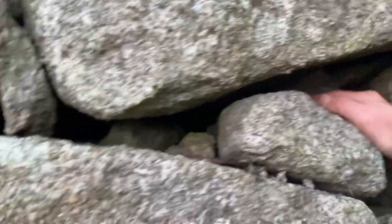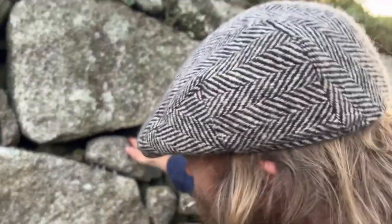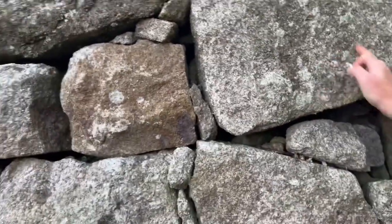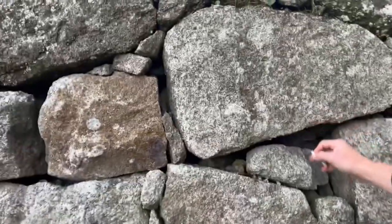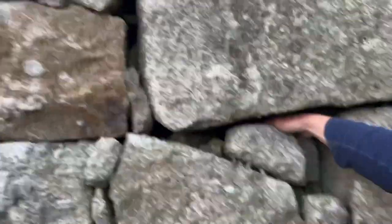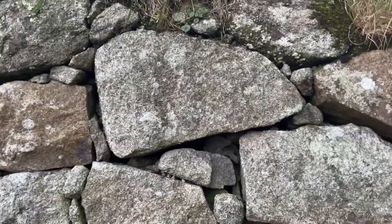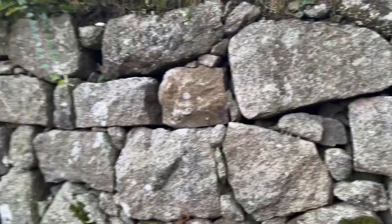Each of these stones goes right back as deep as it is wide. I'd say that's 60 centimetres at its widest point. They're very hefty stones. That stone goes right back as deep as it is wide, at least. I can't feel the back of it. Quite astonishing.